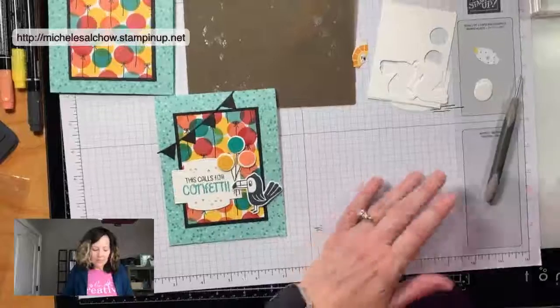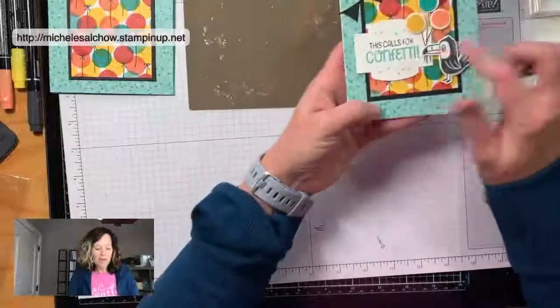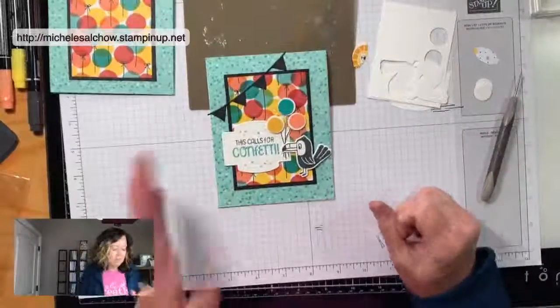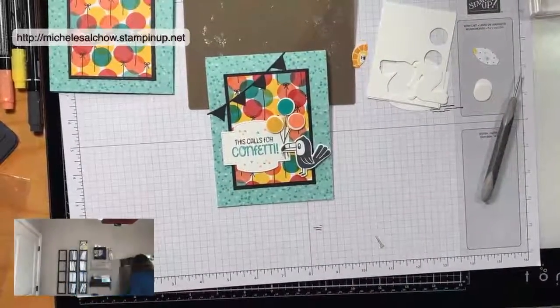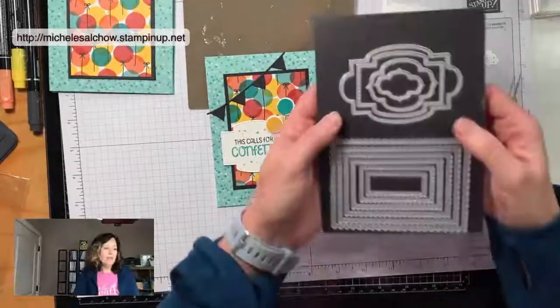I guess I put them inside the stamp set. Okay, so there are a few pieces that we then need to stamp. So I have a label that I've cut from the Stitched So Sweetly dies, and you need to see these because I have used these a lot.